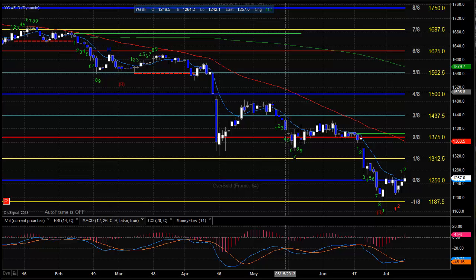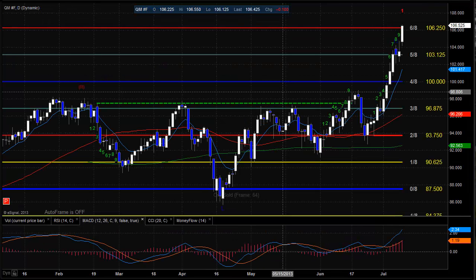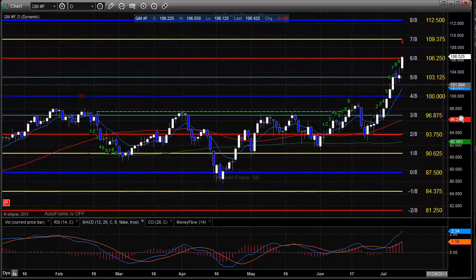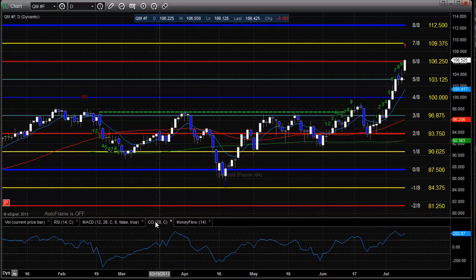Now taking a look at the oil futures. Oil futures were really on a moonshot here. We're 9 days up. That didn't repel price. I think the thing to keep in mind here is that this is pretty much a power move now. The MACD's got a lot of momentum. The CCI is starting to get extended. It's up in that 200 area, but it could make one more push. If it does, that's going to open the door here to the 8/8 level at 112.50 in oil futures.